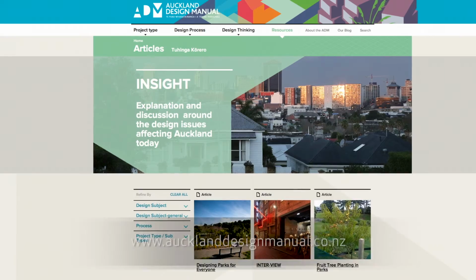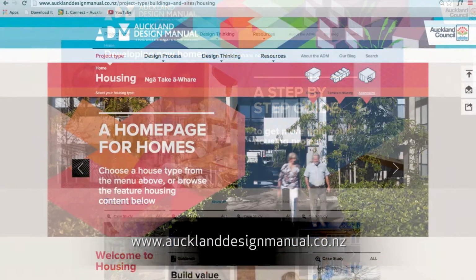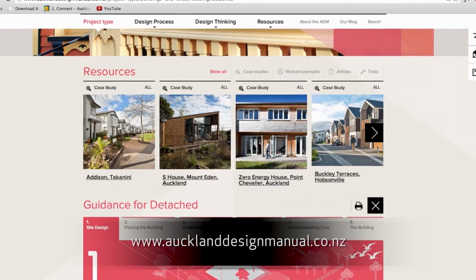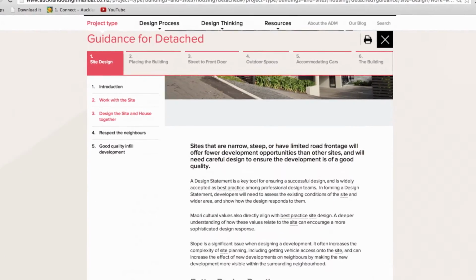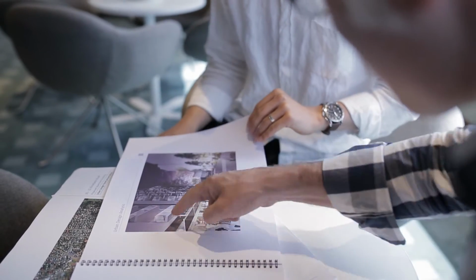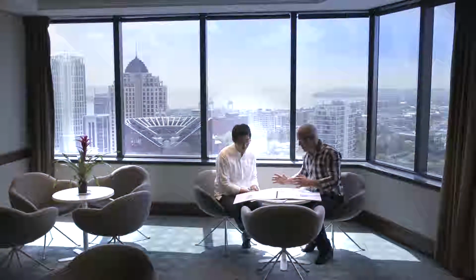The Auckland Design Manual, which is Council's online design guide, has got a number of elements to help you. First of all, we've got a lot of photos, a lot of information about what good design looks like, what different houses look like, and we also have some worked examples around small-scale subdivisions to give you an idea about possibly different ways of doing small sites. So we've got a variety of information at lots of different levels.